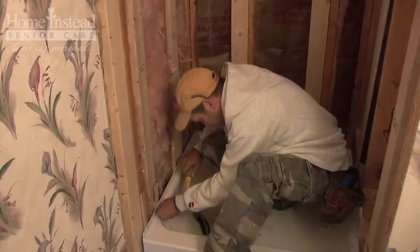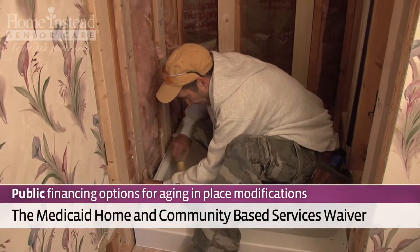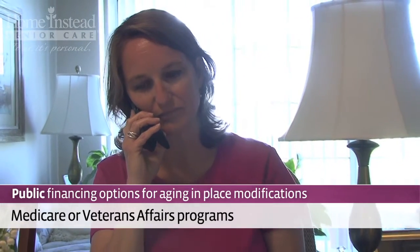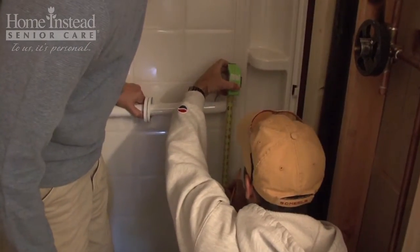The other funding option is public sources, which are normally income and needs-based. Funds may be available for home modification under the Medicaid Home and Community-Based Services Waiver. Another option is to call your local Social Security office to see if any of the equipment your parents need might be covered under Medicare. Or, if either of your parents is a veteran, contact the local VA to see if funding is available through that agency. Many states and communities also offer home modification programs to help some homeowners pay for necessary changes.